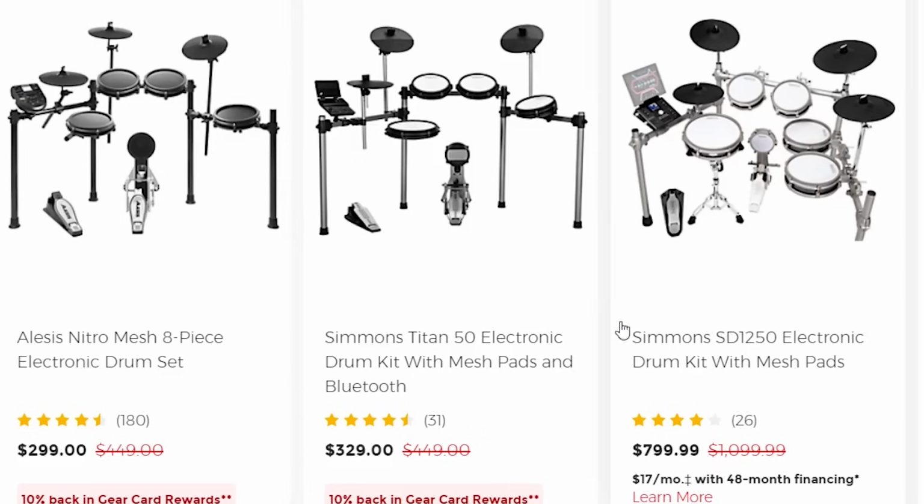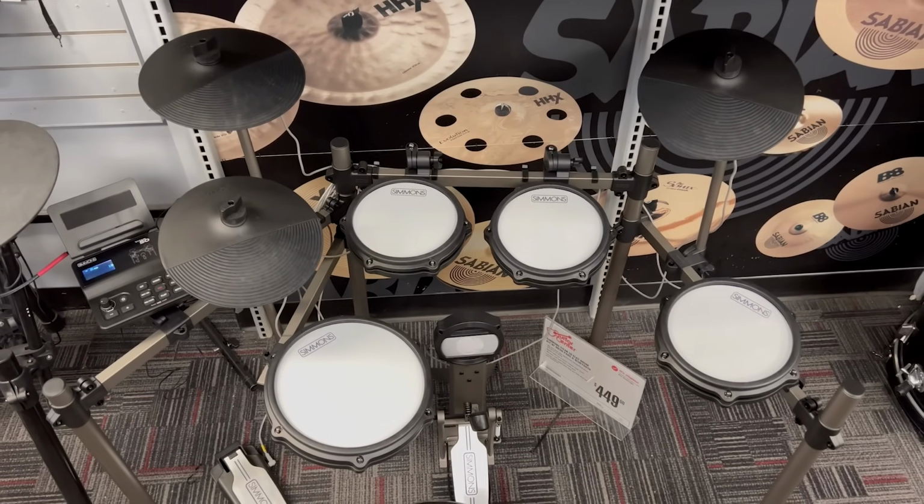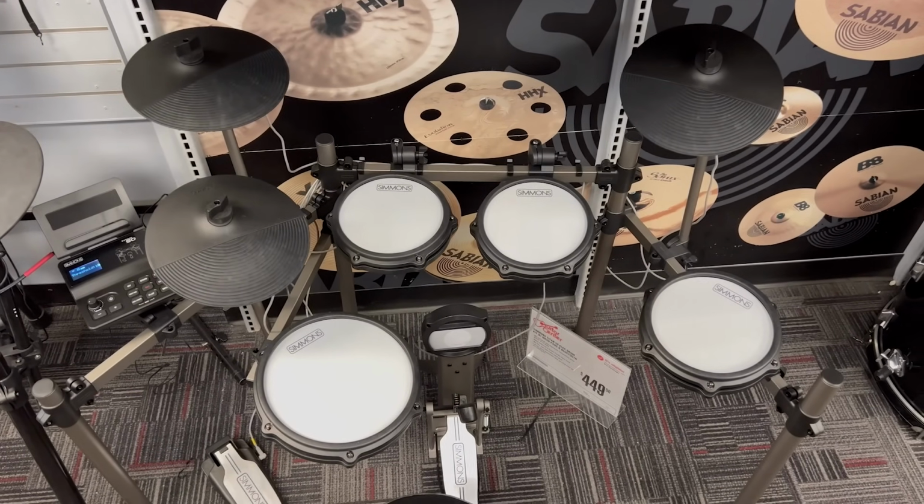Okay, so next up, we got the Simmons Titan 50, which is now on sale for $329. This drum set, in my opinion, is better than the Alesis Nitro Max. I think the drum rack is better. I think the module has better sounds built in.